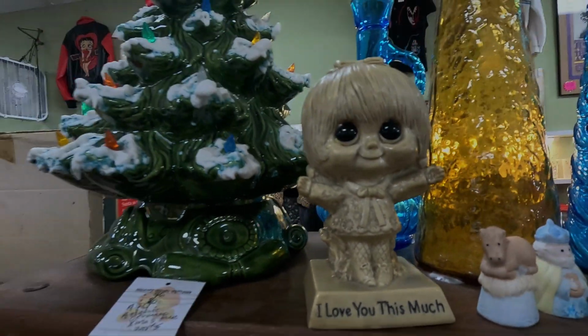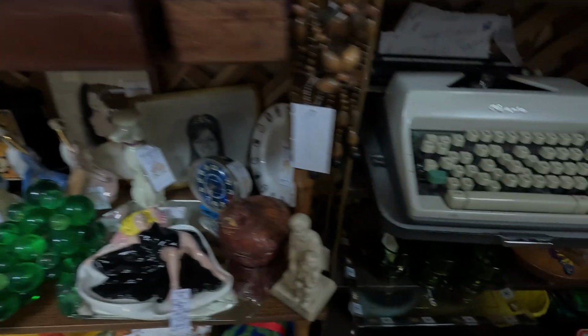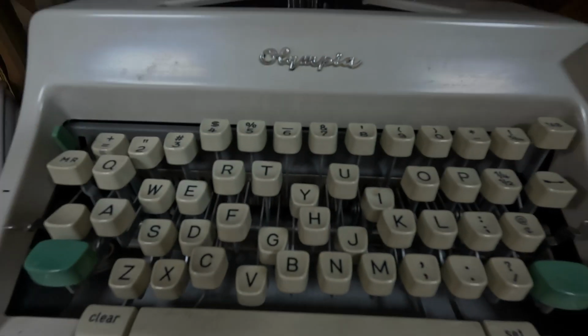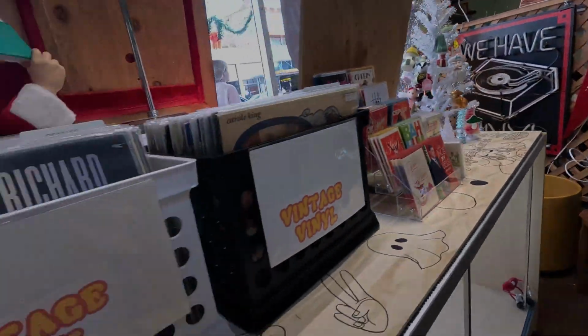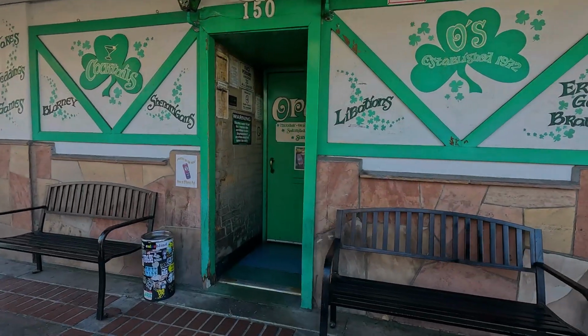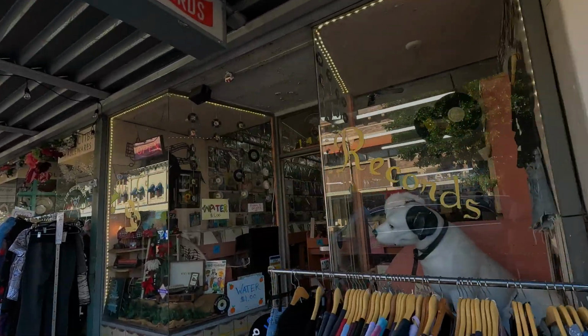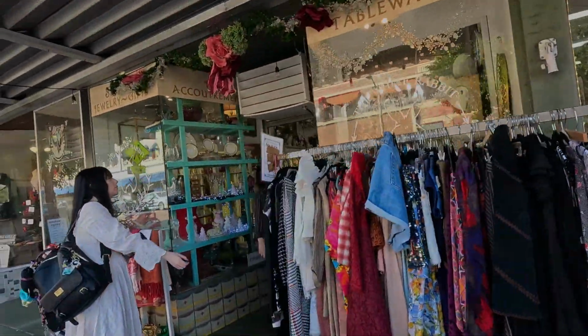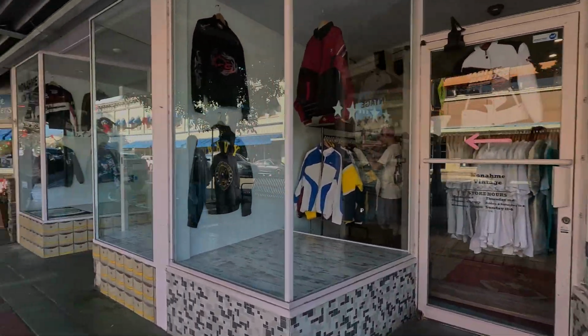These big eye figurines were really popular in the 70s. What were they called? Oh, I see Terry is enjoying a nice hot caffeinated beverage. It's crazy to think that Main Street Disneyland is just a few miles away from here. This is actually real Main Street. And it's free.